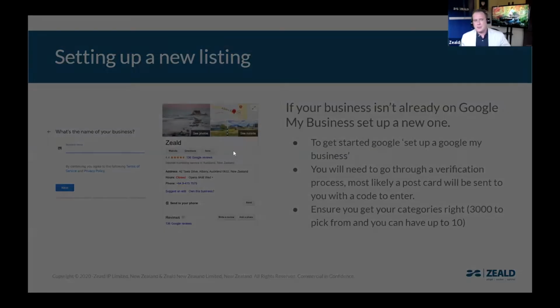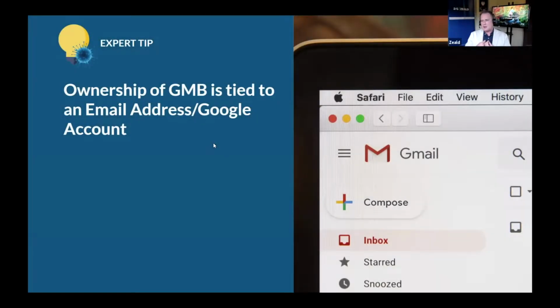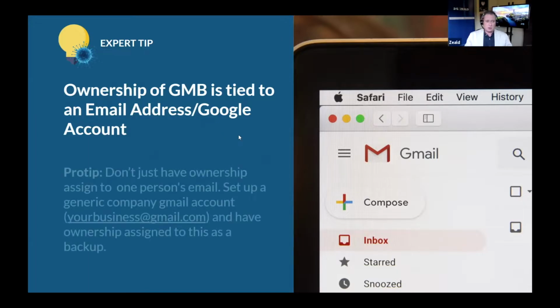So here's an expert tip for you. The ownership of Google My Business is actually tied to an email address and a Google account. You don't have a set login specifically for Google My Business. You will have a general Google login through an email address that then has access to, or ownership of, that Google My Business listing assigned to it. That's a critical thing, because what you don't want to do is have ownership of this listing tied to just one individual person.